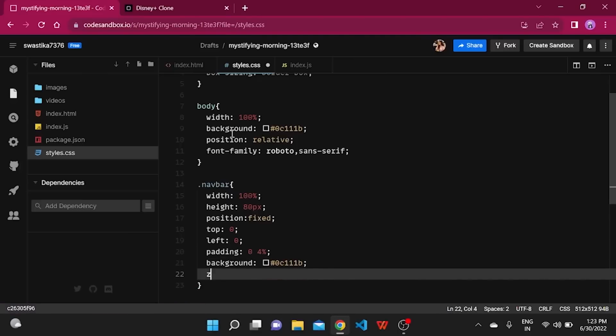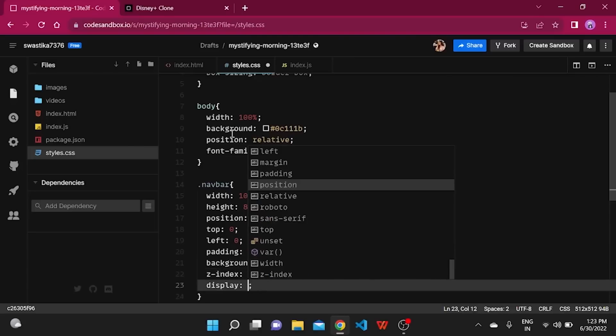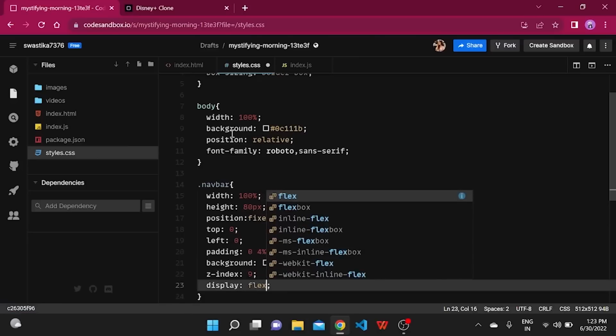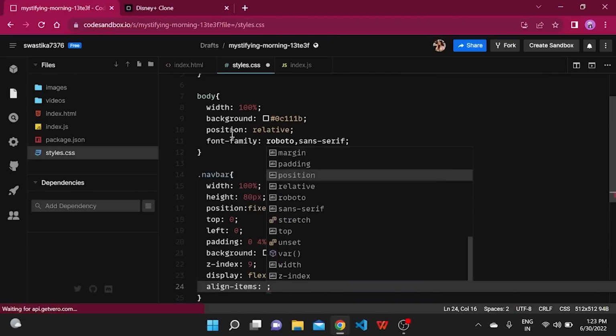And after that, we'll create the Z index, and we'll give it a little bit higher number because we want our navbar to be on the top of all the items irrespective of wherever it is. And we'll create a display as flex. After this, we'll align all our items to the center.